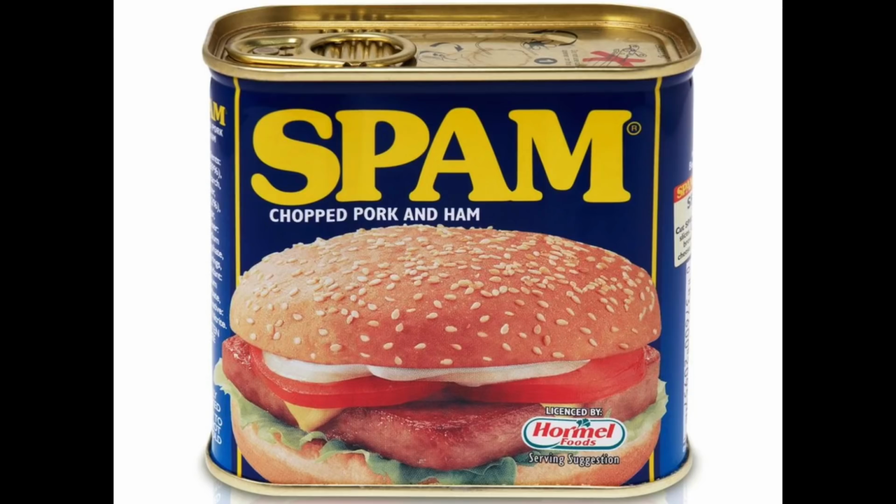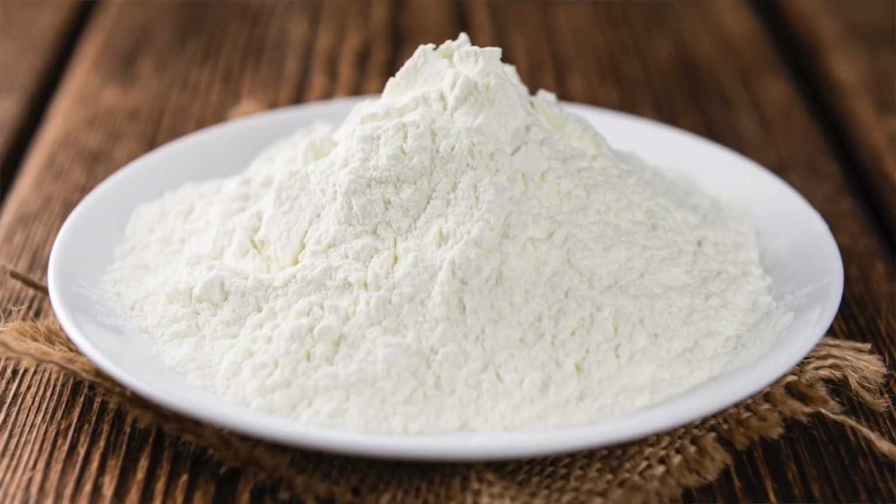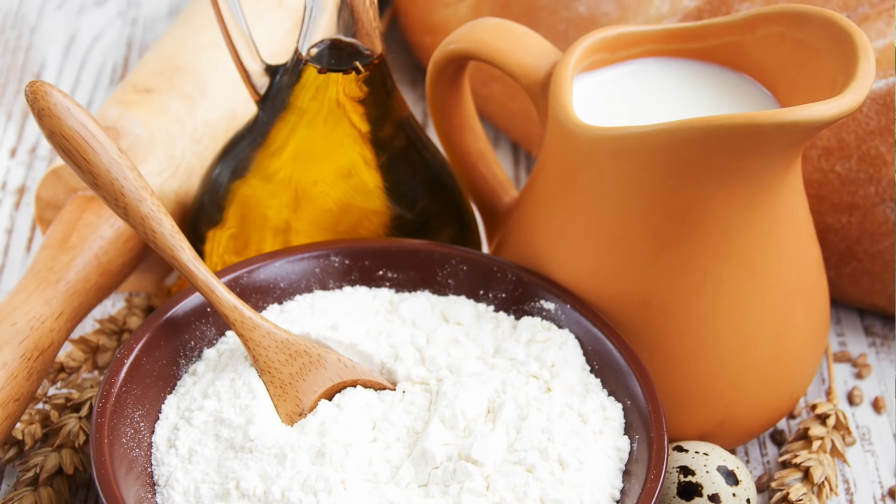Spam, I know it's crazy, but guys, spam is actually pretty good. It's just ham. I know people don't want to believe it, but it is really just ham, and it's pretty tasty. Dairy, your powdered milks, your boxed milks, those are all really good sources of dairy to have in your pantry in an emergency situation. If you're dairy free, I wouldn't worry about it, but everybody else, you need to have some dairy on hand.